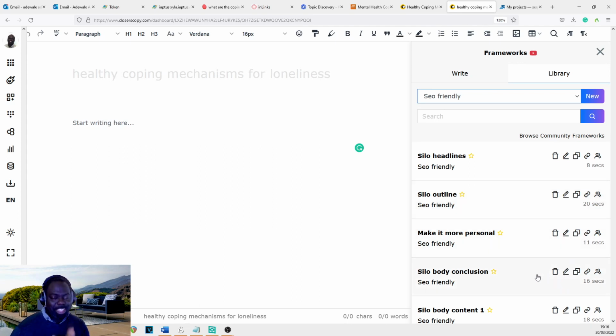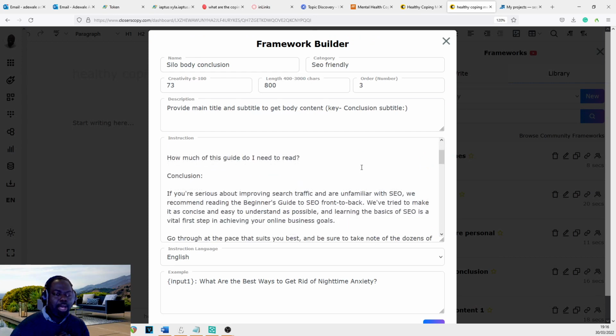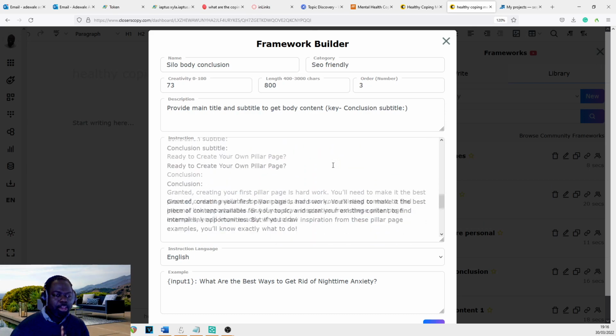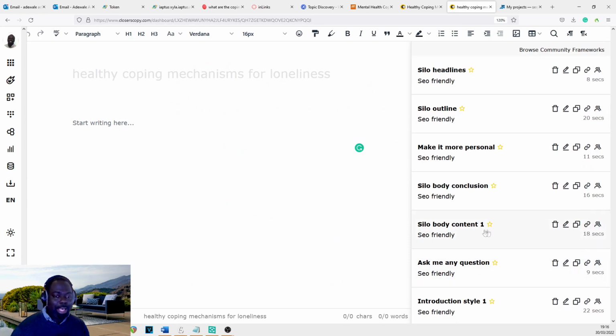All it needed, and this is the trick, all it needed is for me to find websites that already follow SEO rules and copy some of their content into my framework. And that's all it needed.